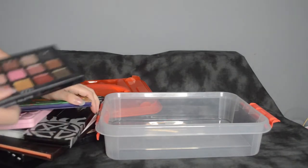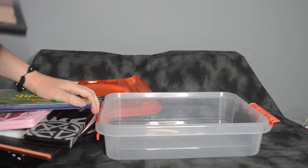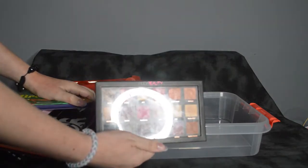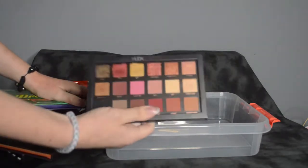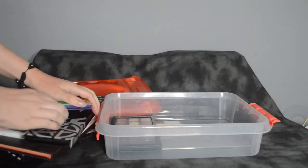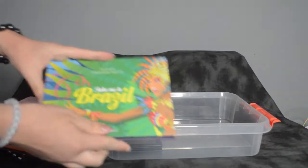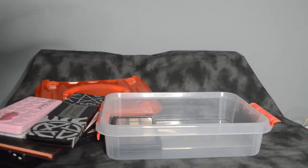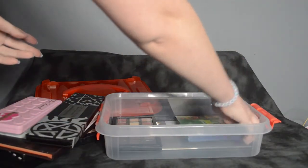Now, one I know I'm going to be keeping is my Huda Beauty Rose Gold palette. People seem to either love or hate this, but I love it, so I'm keeping it. Another one I know I'm keeping is my BH Cosmetics Take Me to Brazil palette. I kind of want the Take Me Back to Brazil palette, but I have not decided.